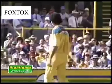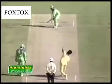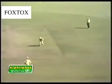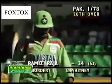Well, he's out. He's gone. Ramesh Raja doing exactly that, trying to accelerate the rate. He's aimed through mid-wicket. Alan Border, very sharp at mid-wicket, has caught the ball cleanly. It's the first Pakistan wicket to fall. 78 the runs on the board. So Whitney back of the length, Ramesh Raja dragging it over mid-wicket, and a great catch by Alan Border, going away to his left. Just what Australia need. And the score 1 for 78.